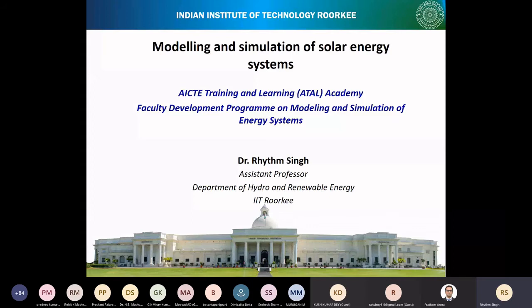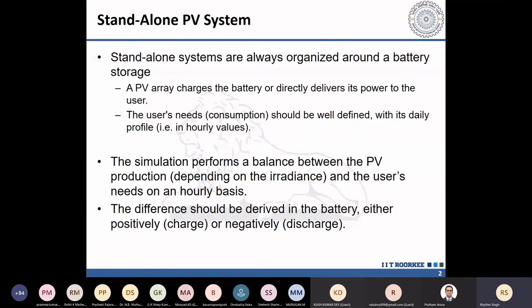With that background, let's start. Right now we will start with the discussion on standalone PV systems, and we'll see some of the ways in which we can model them. As I announced yesterday also, the software tool we will be using for our implementation and hands-on modeling will be PVSyst. I hope everyone has downloaded and installed PVSyst, because we'll be referring to it again and again as we go ahead.